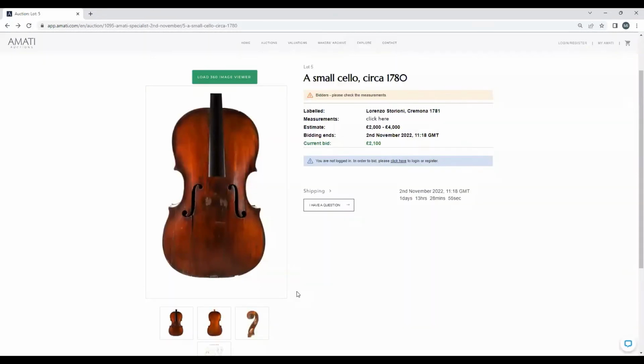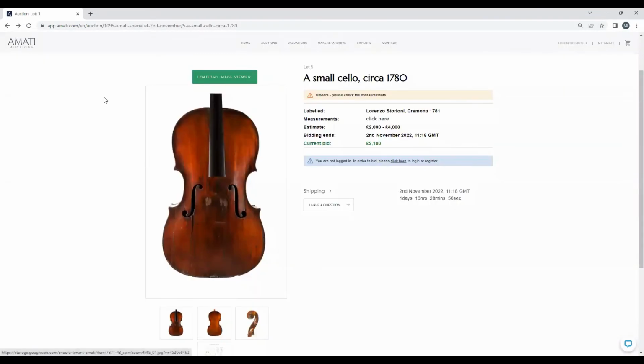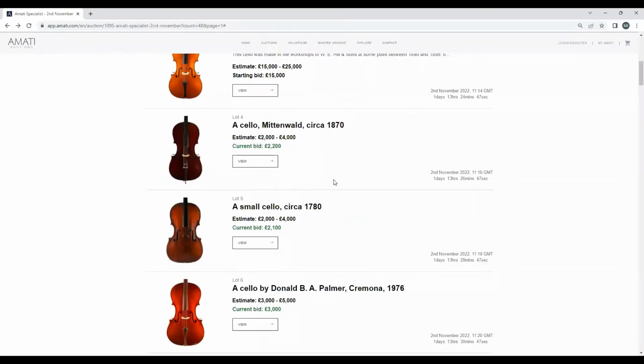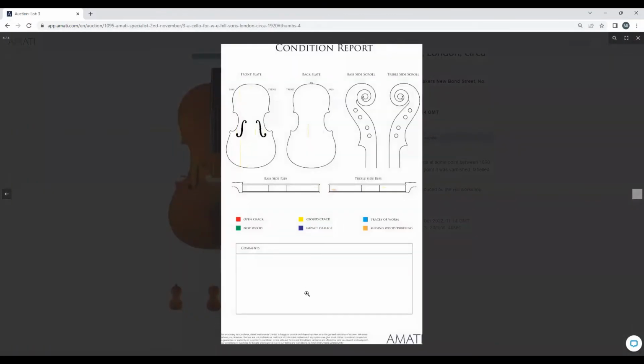Before we move on, I just want to mention something that I've probably mentioned in the past. On the Hill cello, if you look at the Amati condition report, one of the huge problems with Amati is that they don't report internal stuff. For a sound post crack, they'll draw a closed crack, but they will never show you what kind of patch was used, if there's a patch at all, or what's going on inside. To me, that's a huge problem, especially when you're buying online. So if you're buying anything from Amati, I highly recommend either asking them to take a picture of the inside, or going there in person, or finding a friend to help you go there in person, and take a look inside. Yeah, definitely.